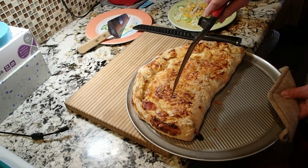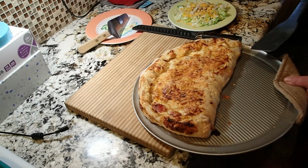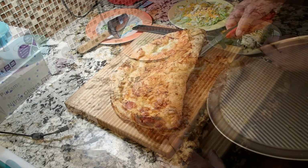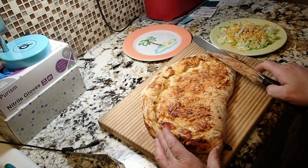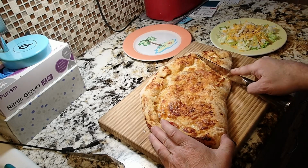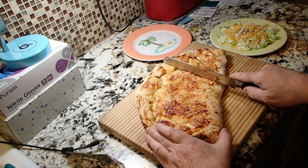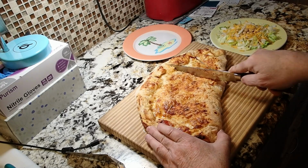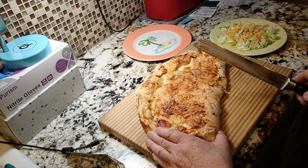Look at you, see the pepperoni. And fresh out of the oven, here it comes. It's been a very long time since we made a calzone, or calzone. So here goes nothing. Cutting like a dream, thanks to this beautiful bread knife.